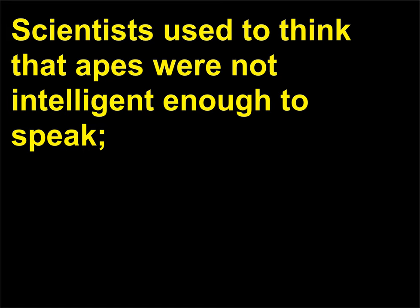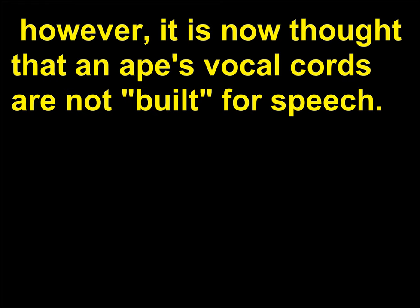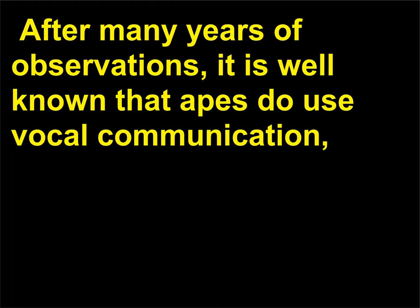Scientists used to think that apes were not intelligent enough to speak. However, it is now thought that an ape's vocal cords are not built for speech. After many years of observations, it is well known that apes do use vocal communication. But it is usually in the form of hoots and grunts, with accompanying gestures.